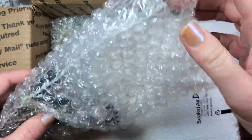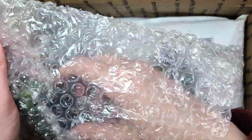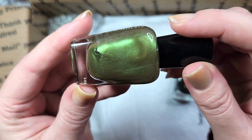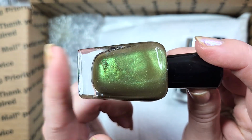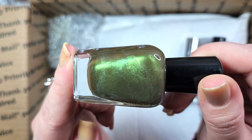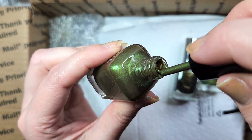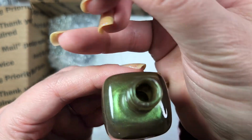Up next, looks like we've got a little quad here. The Zoya is a very interesting shade called Irene. I'll have to see if I have this one. It doesn't strike me as one that I might have picked out for myself, but I am curious if I will like this on. I'm having trouble with the base color. It might be like a dusty army green. Let's see. Yeah, like a murky army green.